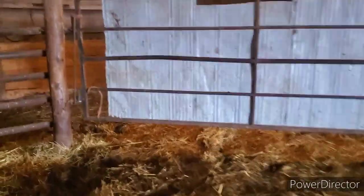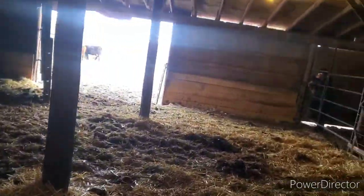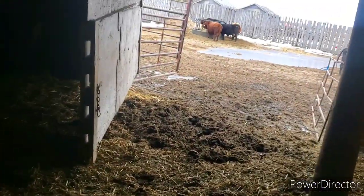You wanna fix this now? Yeah, I'm gonna fix this broken board here right away. I don't see her now. She must be outside. She went outside. Whoa! Trip on a cow turd. She must be outside on the other side of the round bale feeder.